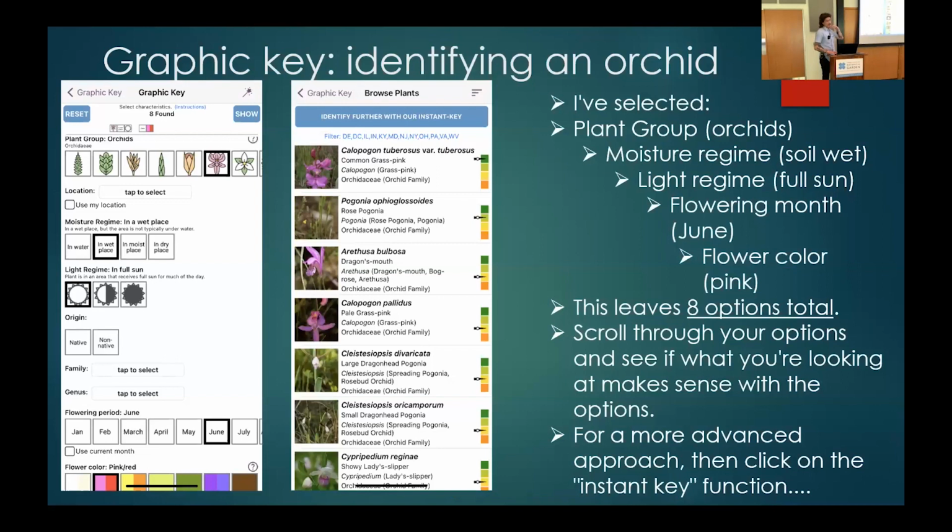So in this case, I've gone through this example. I've selected my plant group as orchids. It's growing in wet soils. The light regime is full sun. It's often in habitats with full sun. It's flowering in June. The flower color is pink. Every time I do that, at the very top here, you can see the number narrow down from potentially hundreds or thousands down to, in this case, 8. So pretty great that I've taken the whole family of orchids, which can be quite diverse in parts of the Southeast, and narrowed it down to a lot lower options to make an identification.